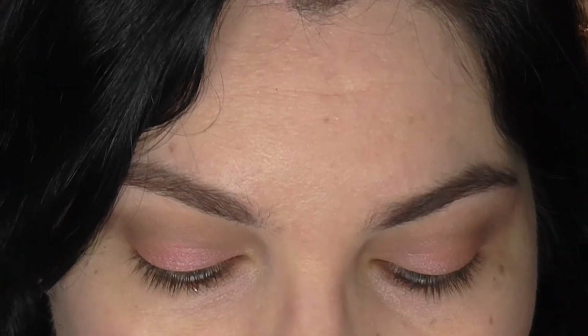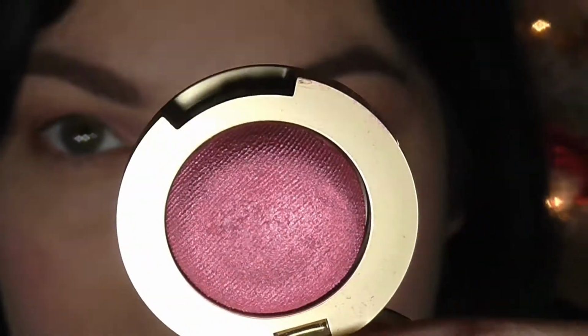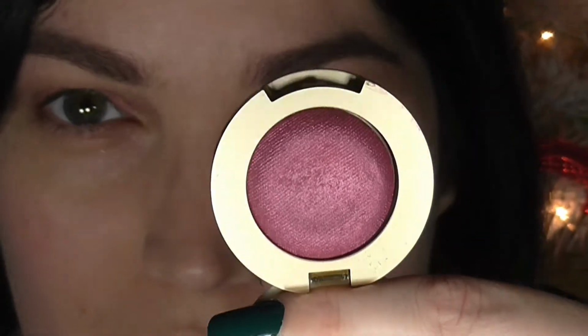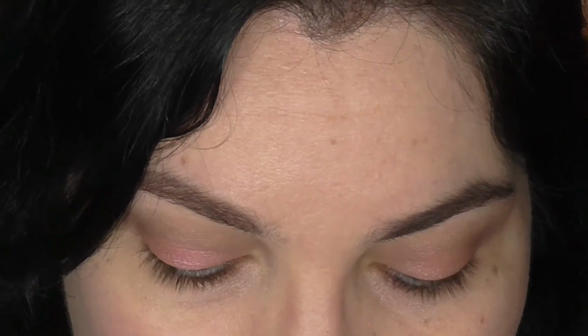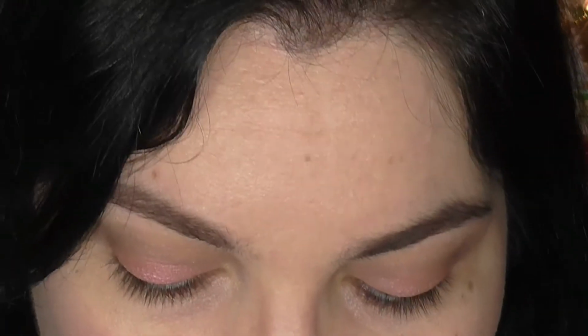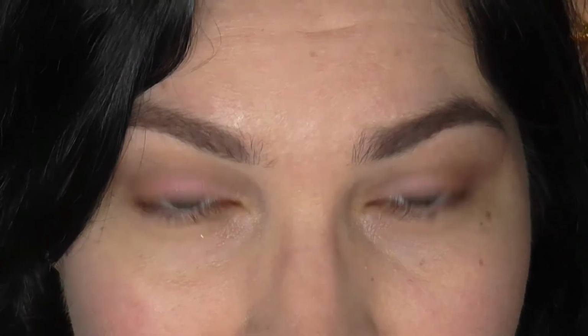So the color I'm going to use for my lids is from Milani. It's called Bella Rouge, and it's metallic. It's this really pretty metallic color. It's almost a hot pink to cranberry color. And I thought this would be really appropriate for Thanksgiving. It's kind of like a really pretty pop of color, but still kind of fall. So I'm going to use the same brush to go ahead and apply it to my lids.